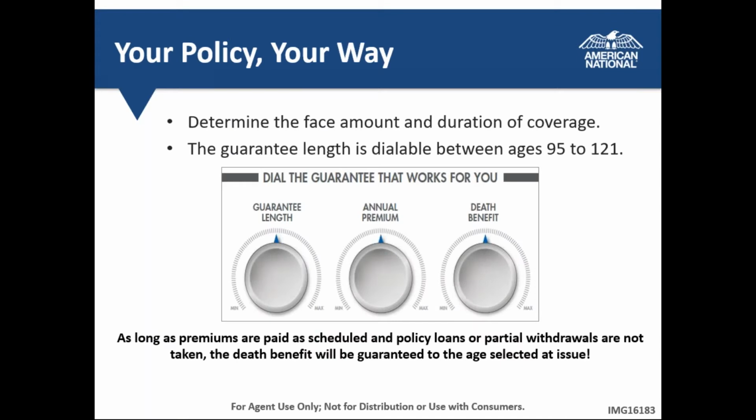And as I mentioned earlier, this product is very simple in how it works as far as determining the face amount and the duration of the coverage. So as long as you pay those premiums that are illustrated, that death benefit will not decrease or increase. It will stay level for that entire duration in which it's set to expire, which is between 95 and 121. So very safe and conservative product, and considering all what is happening, people, especially clients, are looking for guarantees, and this product is all about guarantees.